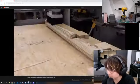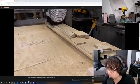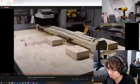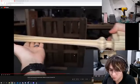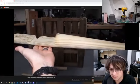The bat is machined out of a solid 4x4. There's a lot of material to remove. And the surface finish is fantastic. I didn't need to sand anything.